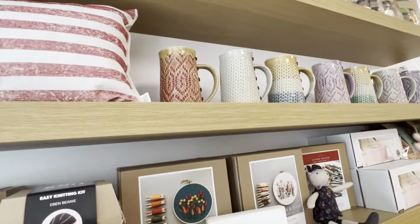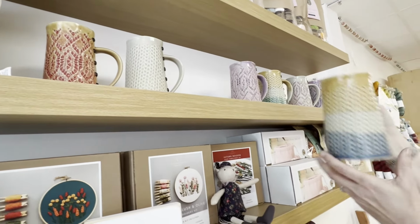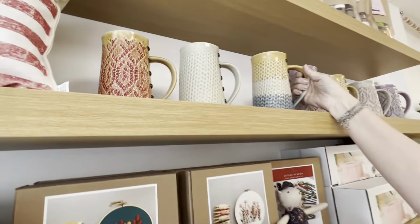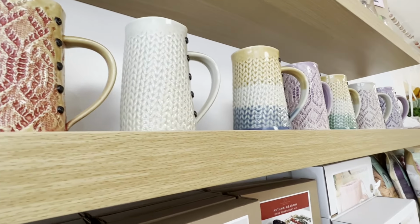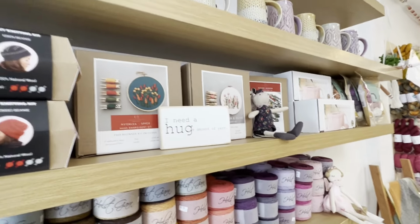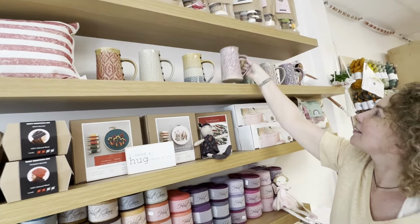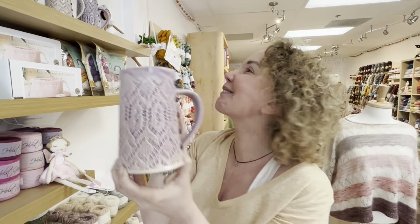I love these. What's the name, Irina, of the maker? He makes amazing mugs. He's very talented. Actually, he makes a lot of different things, but a lot of things for knitting. And look, you know, Irina, you like lace? This one must be your favorite.